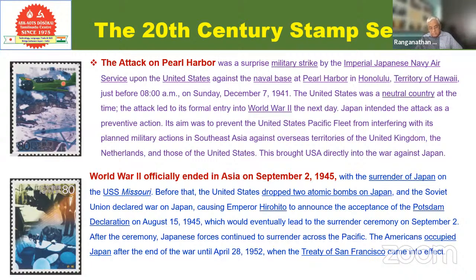after the end of the war until 28 April 1952, when the Treaty of San Francisco came into effect. Now, at that time, of course, India also signed, but India said, we won't sign along with others, we'll sign independently with Japan. That's why it was signed in 1952. So that's why we're celebrating 70 years now.